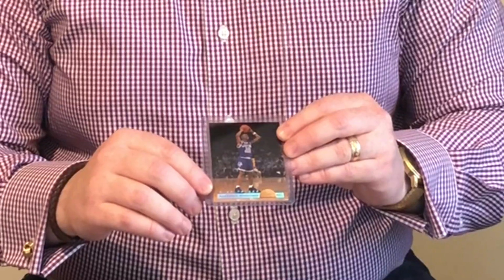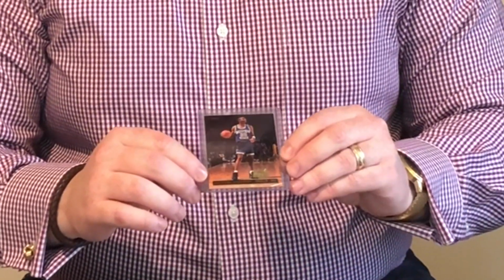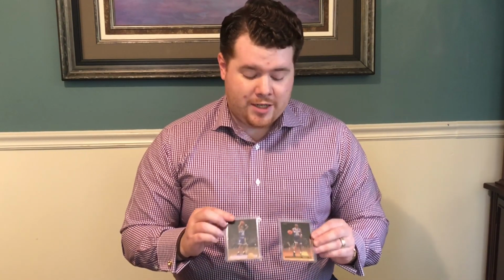But these would say, like, this one's one of 74,000 and this one is one of 9,500. So that's not saying that this is the first one printed of that 9,500. It's just saying that these are short printed. There are only 9,500 or 74,000 of those. So those are short printed cards. Sometimes short printed cards state what they're short printed to, sometimes they don't. But those are not serial numbered cards.